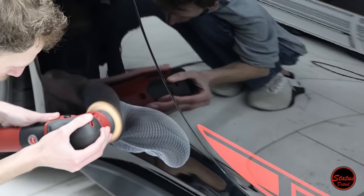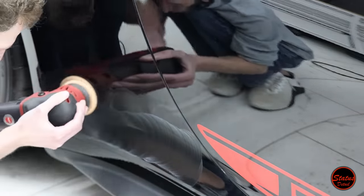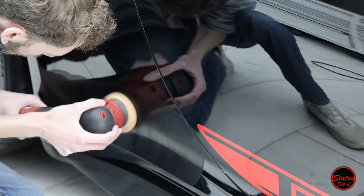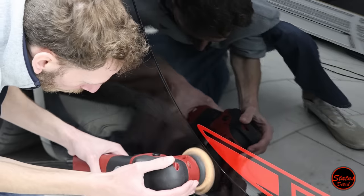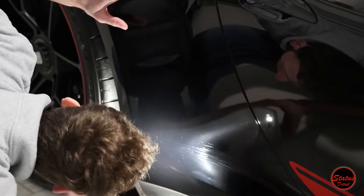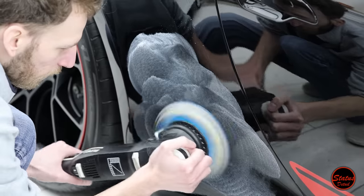I go through this multiple times, even with different polishers to try and remove this. I'm using a smaller polisher here because I want to really focus just on the scratch area, and I don't want to remove any paint in any additional areas that are north or south of that scratch. So I'm really trying to focus with the 3-inch only on the scratched area here because I'm really trying to manage how much paint I'm leaving on the car.